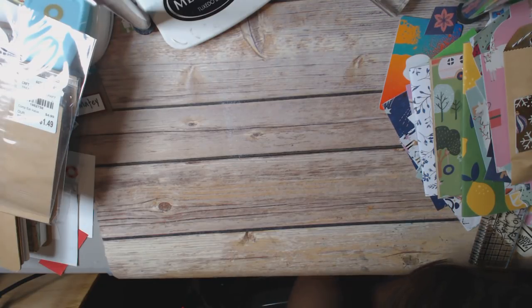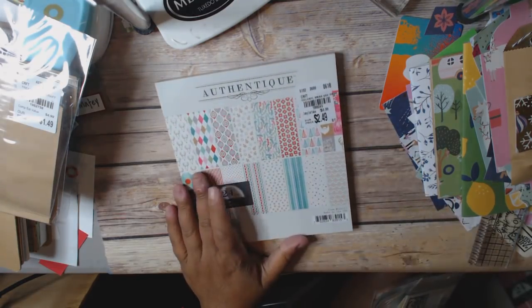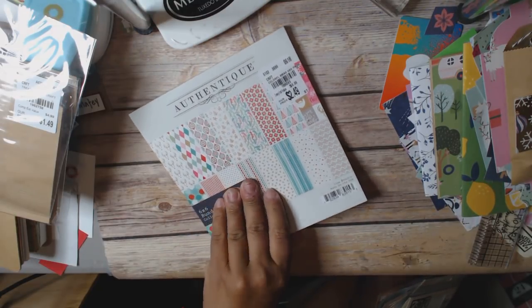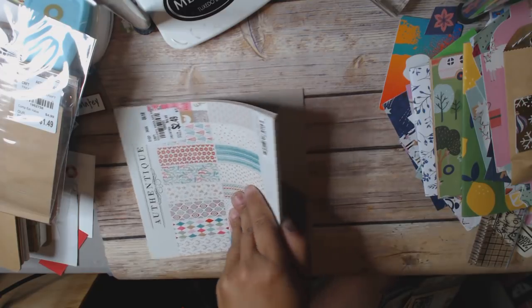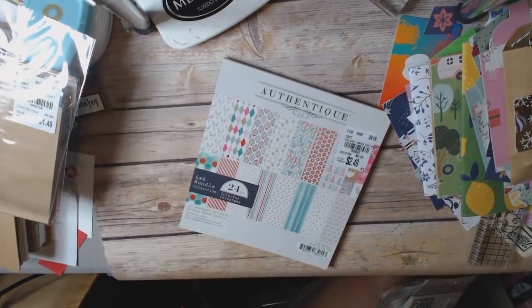And then let me pull out a bunch of stuff here. It's going to be a hodgepodge. I'm not going to be in any order. I got this one from Authentique. This is the 6x6 called Colorful Christmas. It's $2.49, which I think is a pretty good deal. And that's a nice sheet there.